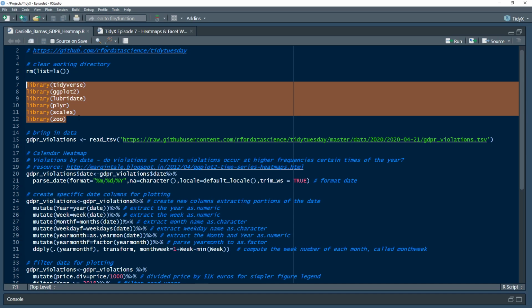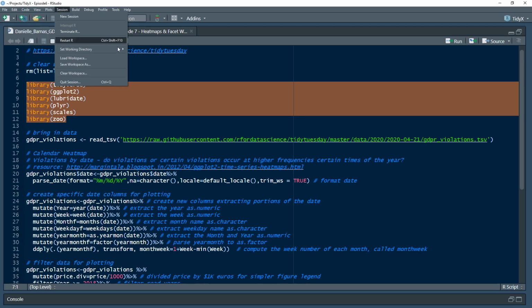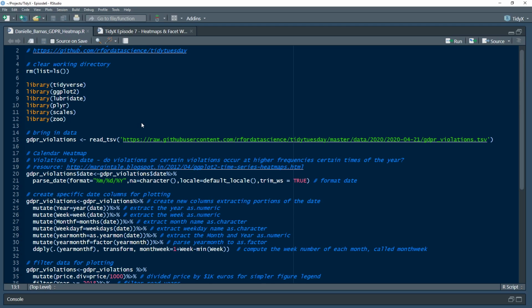Really, if you talk to Jenny Bryan, if she sees this in your R script, she's going to set your computer on fire. The way to avoid that is, whenever you're going to run a new R script, to restart your R session. You can do that using Restart R here in RStudio, and they have a shortcut, Control-Shift-F10. That'll completely wipe out your R session and clear it all out for you.